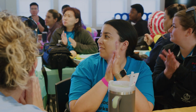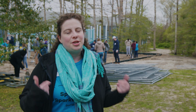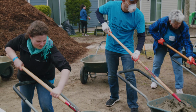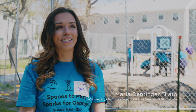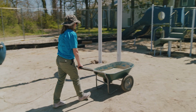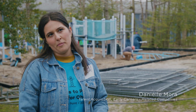Working for a company that gives back is really, really important to me as an employee. You don't always get an opportunity to get your hands dirty and kind of see what life is like on the other side. It really puts into perspective all that we do here at Related. Being here in person and seeing the beautiful impact that we're about to have. That's what Related is all about. Bringing energy, bringing life to make these properties a home for people.